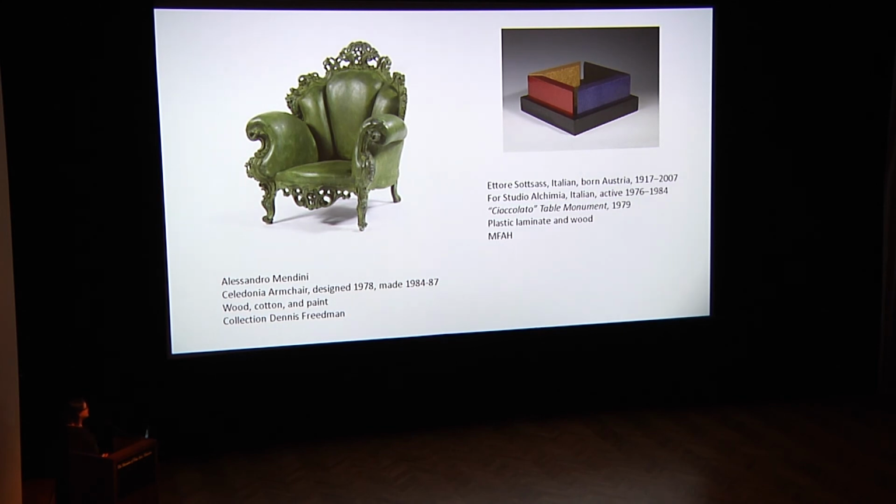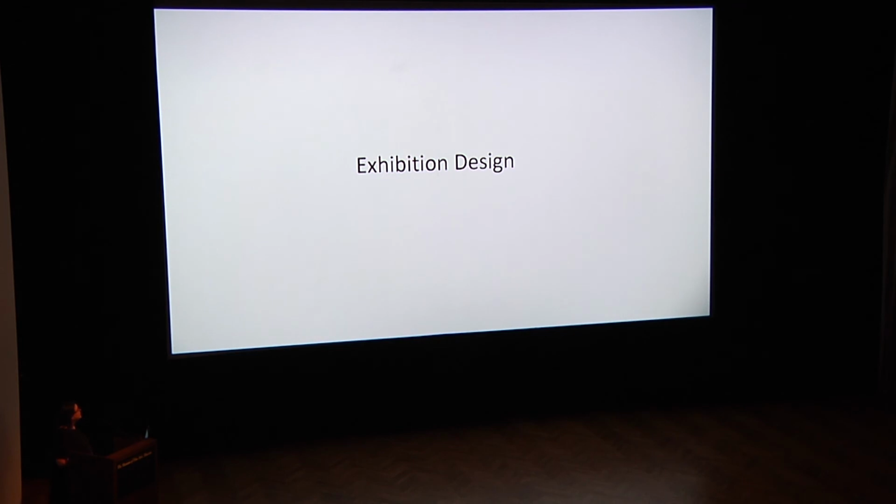And then Ettore Sottsass's table monument, which is just that. It is a monument for the table. It has no other function. It's not a fruit bowl, but it is like an architectural sculpture, also from that Bauhaus exhibition, but here again you see the use of laminates and geometry.